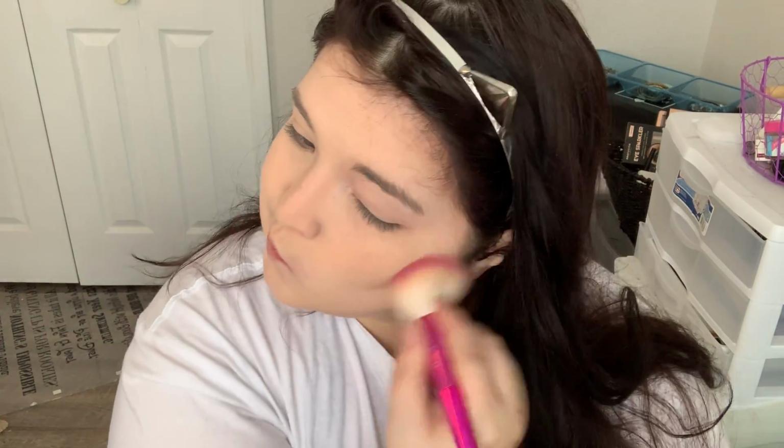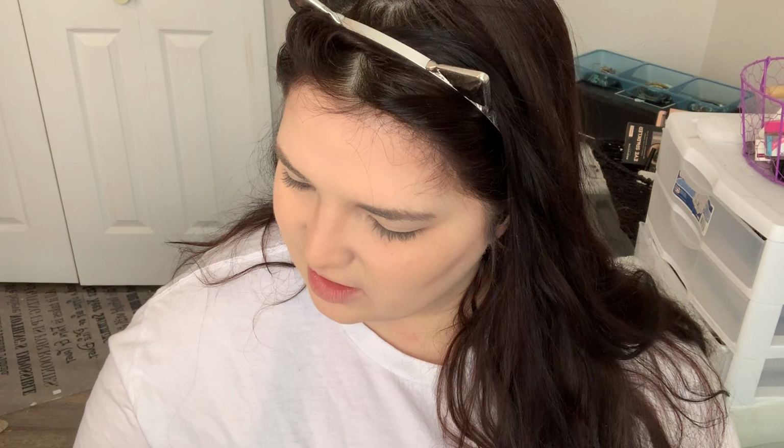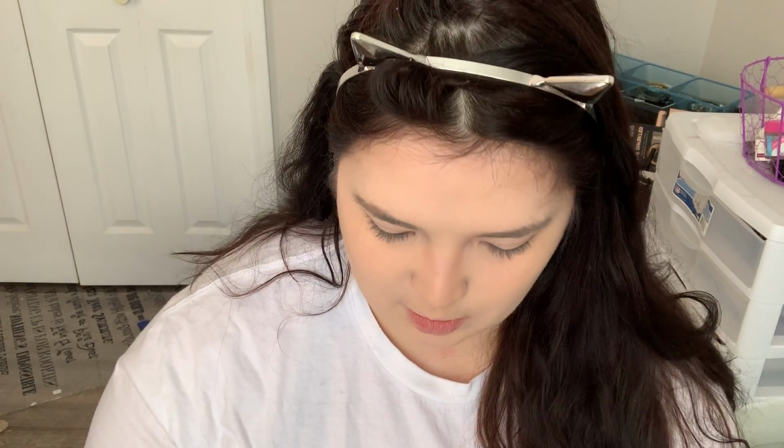Okay, now I'm gonna take a fluffier brush and I'm gonna run that along there and kind of blend that out some. I scratched my neck earlier and it is still red. And now taking the same brush, I'm gonna go in with the next shade in the palette and use that as bronzer, just because I don't have a vegan bronzer, fun fact.